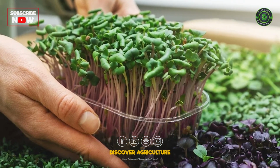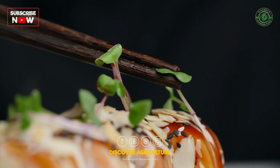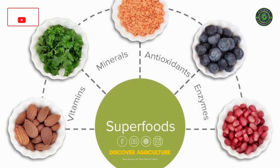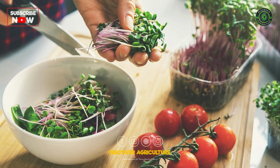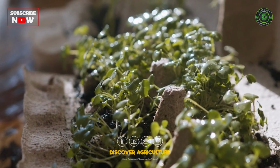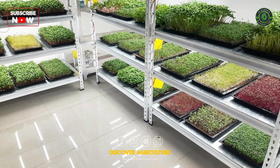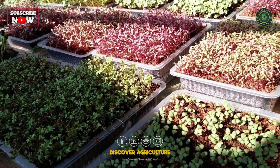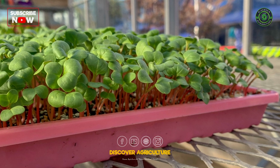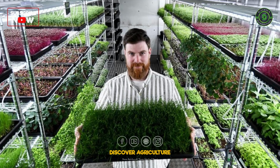Microgreens are celebrated for their concentrated nutrient content, intense flavors, and versatility in culinary applications. These miniature greens are rich in vitamins, minerals, and antioxidants, making them a popular choice for health-conscious consumers and chefs alike. Indoor microgreen farming provides a predictable environment for cultivating these delicate greens year-round. With the right combination of light, water, and nutrients, you can nurture a bountiful harvest of microgreens in the comfort of your own home or dedicated growing space.